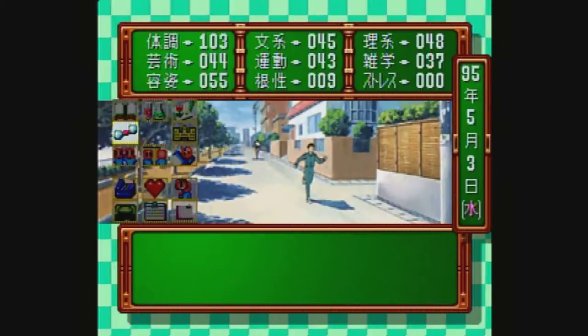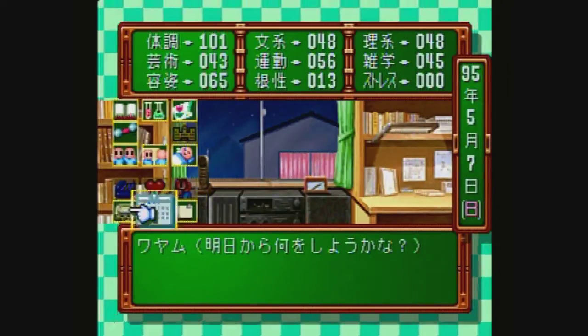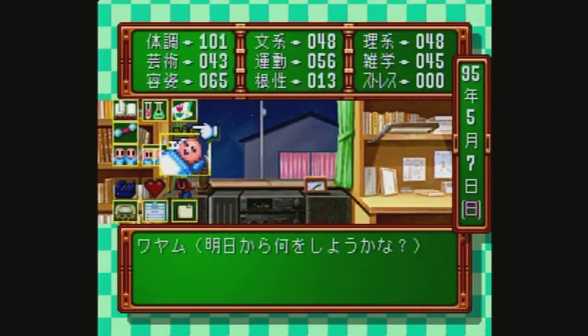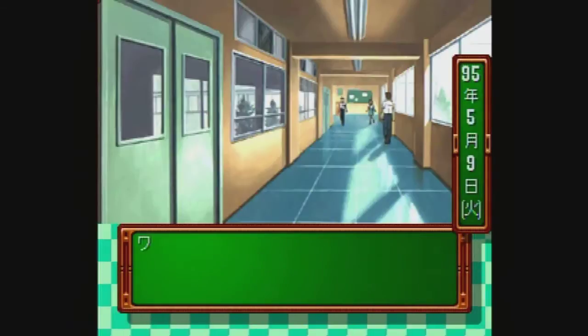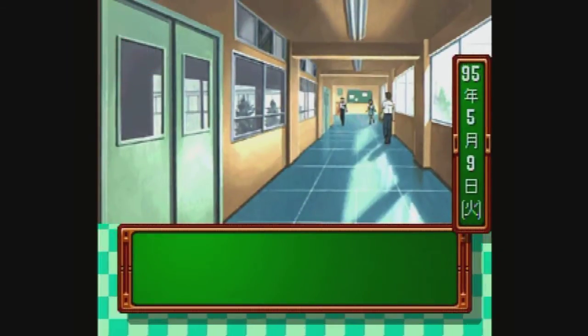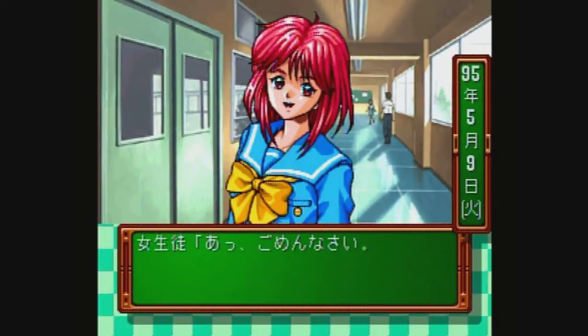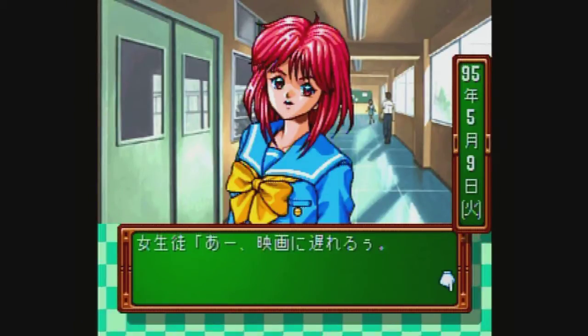To initiate a date, you have to, I believe, make a phone call and then enter the date into your planning book, and then you'll have some dialogue options on the date, which will determine your success or failure. Sometimes, if you haven't boosted your stats sufficiently, you just can't. The girls won't accept the date at all.